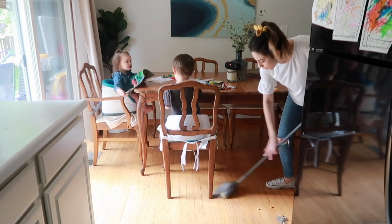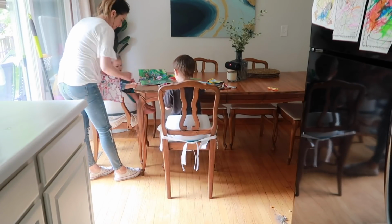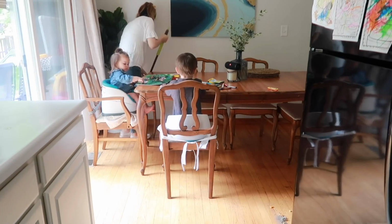By the way, the coloring book that the kids are playing with is from the Dollar Tree. We recently went there and I found so many great toys for the kids. I only spent like $17 and they are loving everything we got.